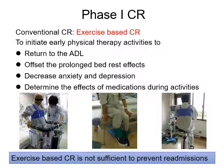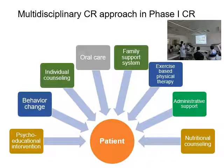But taking into consideration the causes of readmission, we thought that exercise-based CR is not sufficient to prevent readmissions. Therefore, we investigated the preventive effect of comprehensive multidisciplinary Phase 1 CR on unplanned readmissions. Multidisciplinary CR focused on psycho-educational intervention to improve patients' coping strategies, improve disease management, promote self-monitoring of their heart failure symptoms, and help resume daily life after cardiac surgery.